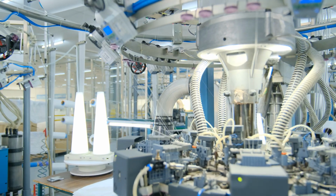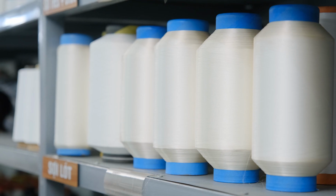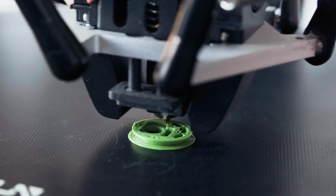Have you heard of seamless garments? How are they made? And is it true that they are woven entirely in one piece, similar to how a 3D printer creates objects?